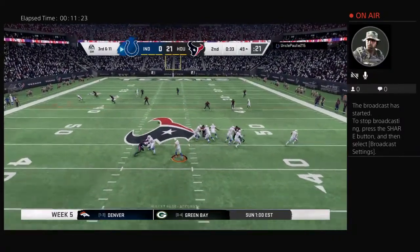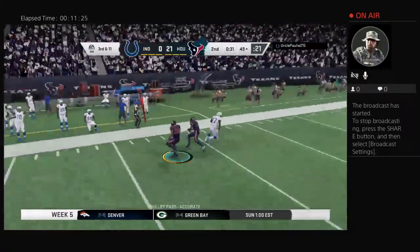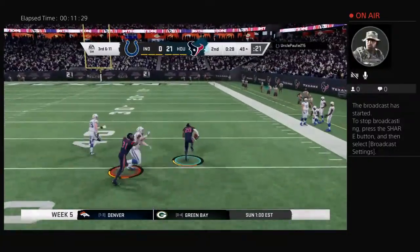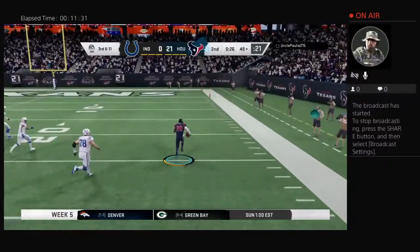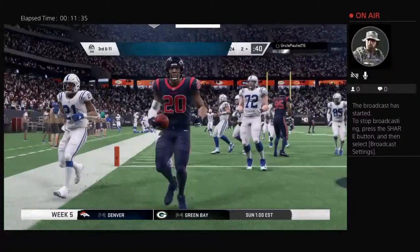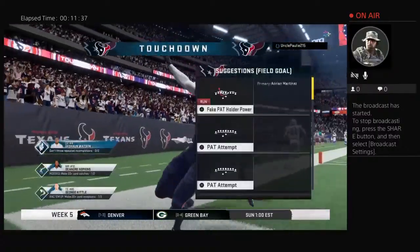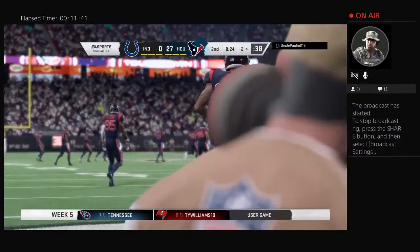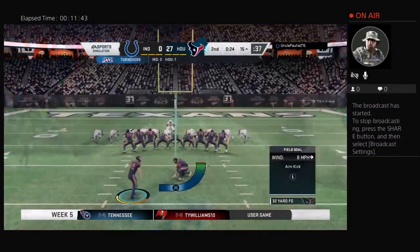Back to throw here. And for the 3rd time in this half, it's intercepted. Picked off by Justin Reed. The 20, and now off to the races down the right side. And he will have a touchdown. That pick 6 extending this lead even further.